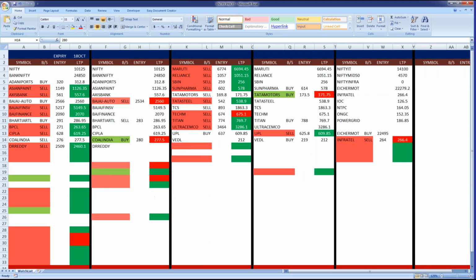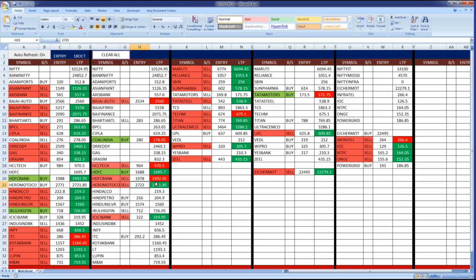And Hero Motocorp, it's still a sell call. It is really flat, somewhere near the entry price itself, so I'm not doing anything with that. And Hindalco, I have a sell at 228, and now it is trading at 219.35. That's roughly around 3 points, I'm just rounding it off. 3 points into 3,500 is the lot size. So that's roughly around 12,000 rupees on Hindalco.